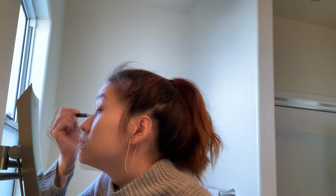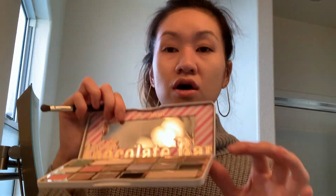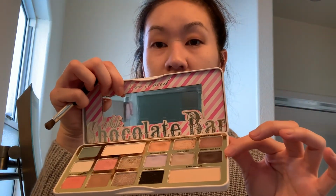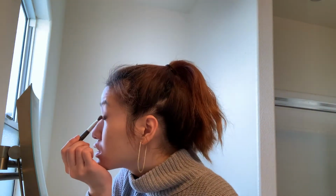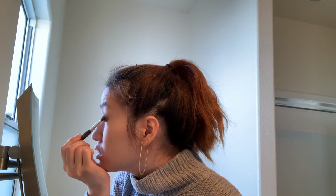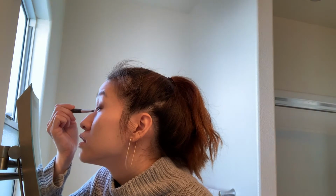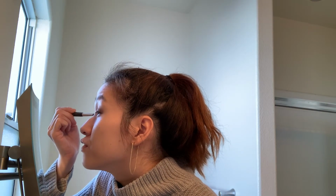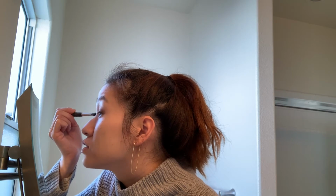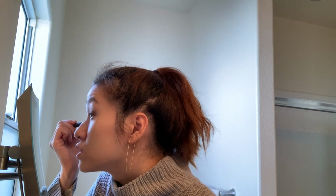After that, I'm going to go in with the darkest shade, which is called Smoked Sea Salt. It's basically a pretty deep gray. So just getting it closest to the lash line. Also, another thing I like to do is bring it into this kind of outer V look and then connect it to the bottom of the eye, so it creates this more connected and interesting look.